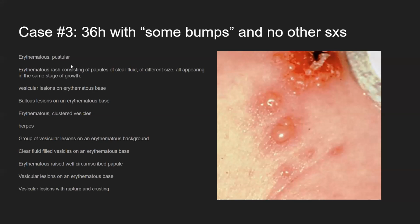then pustular, again, it's hard to see for sure, but I feel like generally we feel like this is clear fluid there. But I understand it's hard to see for sure in just pictures. And then I love that this person put all appearing in the same stage. That's perfect. I think that's really all I got on this. Good job.